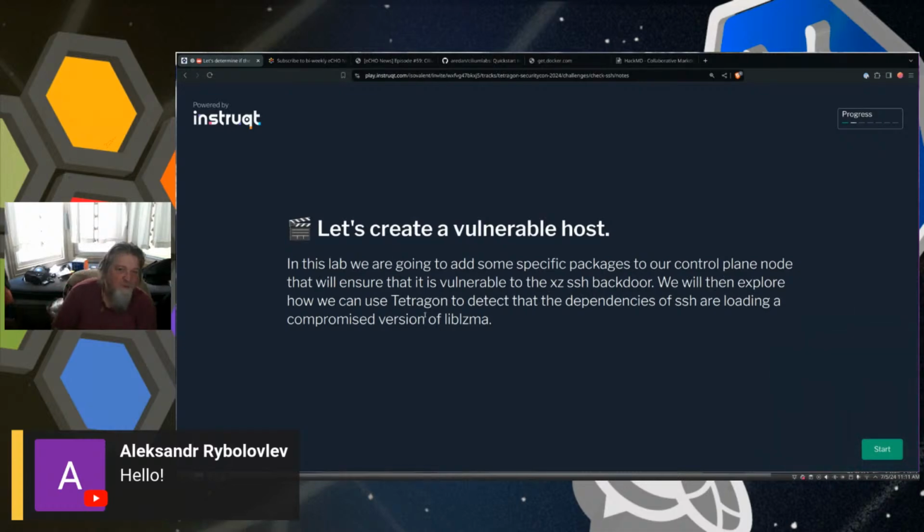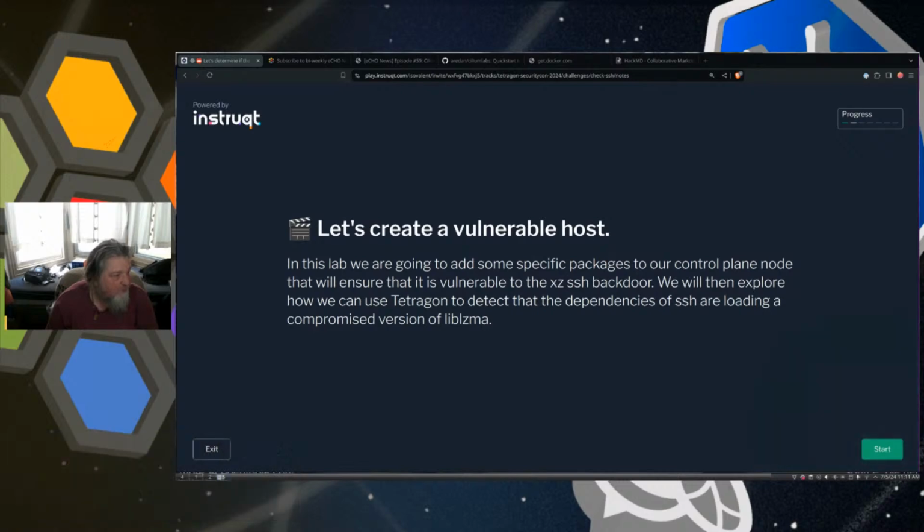And in this first section, what we're going to do is we're going to actually make the cluster that is running our Kubernetes cluster, our kind cluster here, we're going to make it vulnerable to the XZ SSH attack. And once we've done that, we're going to show how Tetragon can be used to determine that a vulnerable version of the XZ library is being used by SSH, which is pretty cool. So let's go ahead and get started there.